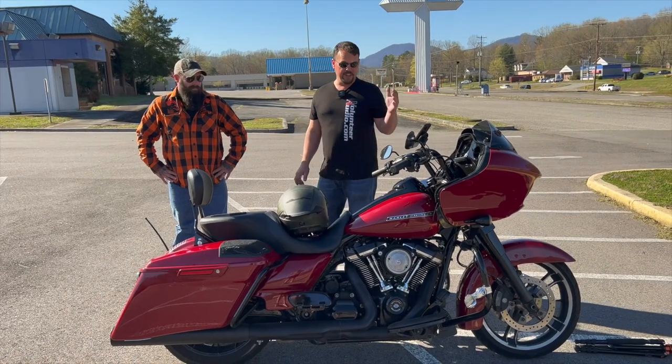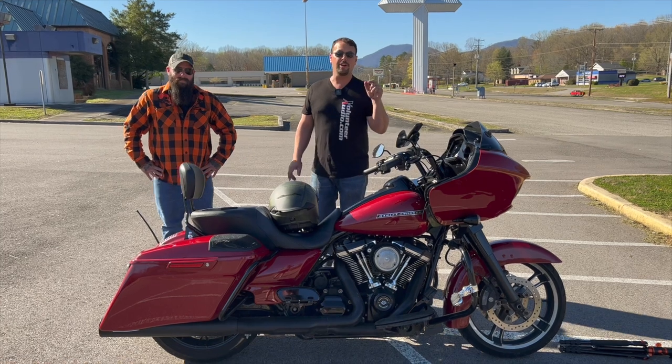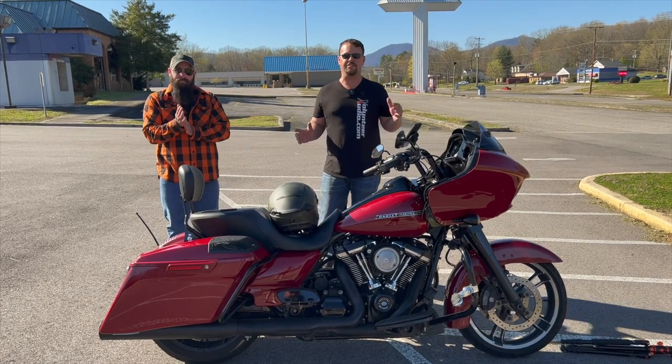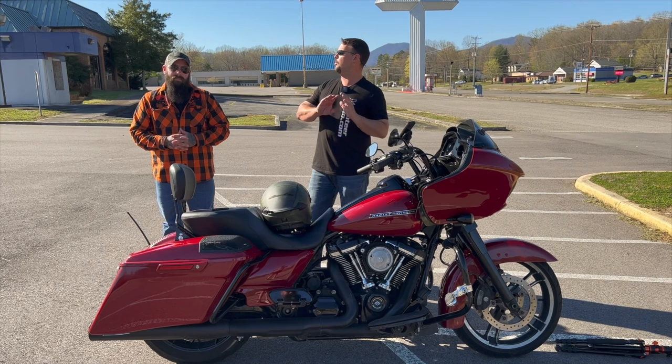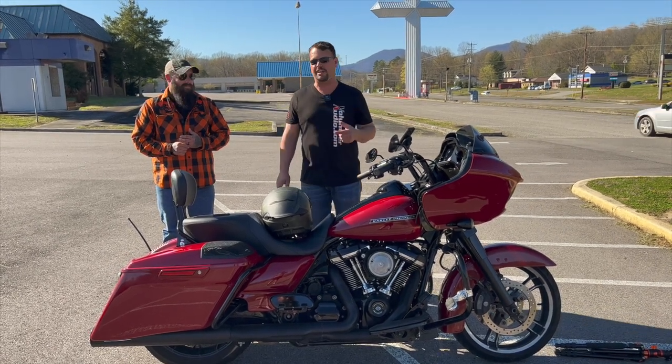All right, so we've got this Roadglide done. It sounds absolutely amazing. I'm so excited to let you hear it. We're here at Beach Park Baptist Church in Oliver Springs, Tennessee, just down the road from our shop. And we've got about 250, 260 feet that we can walk and let you hear just how loud it is.